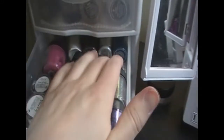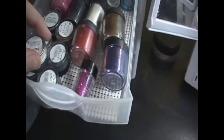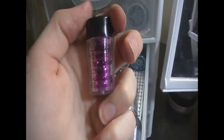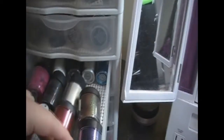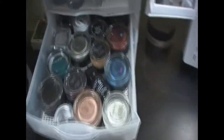This drawer is the exact same. Reflex glitters back there, pure pigments. Basically multiple different brands. The Sally Girl Loose, great for the face if you're doing any type of body work, anything like that. They're cheap, easy to work with, but I don't recommend it for the eyes.